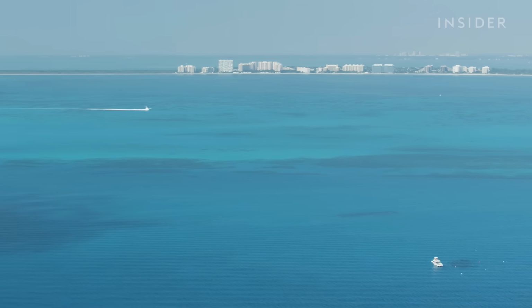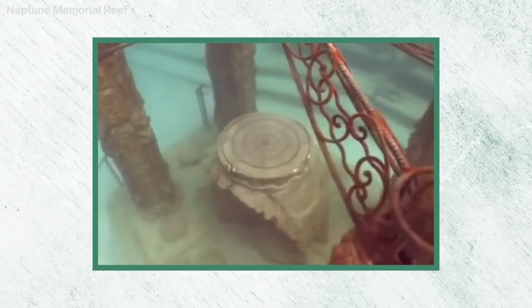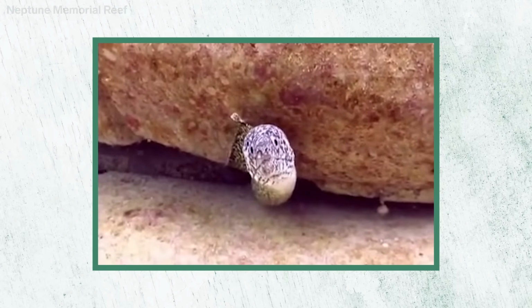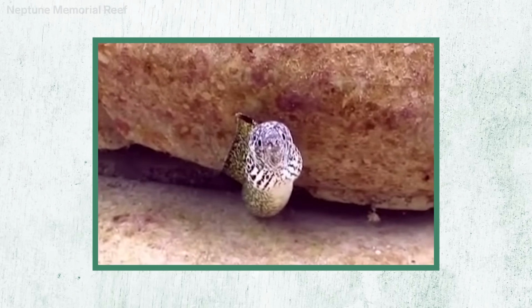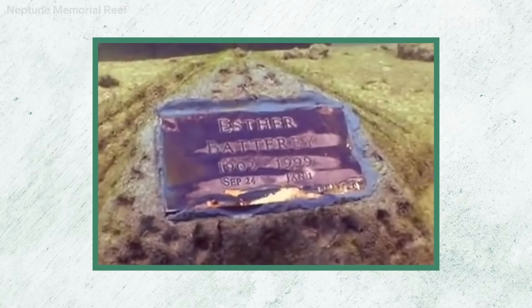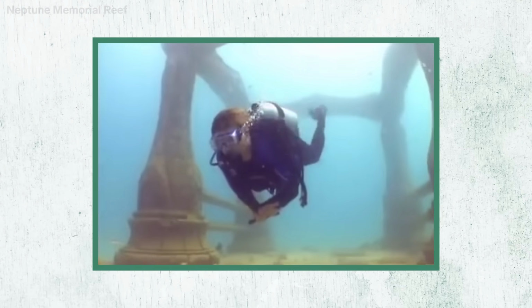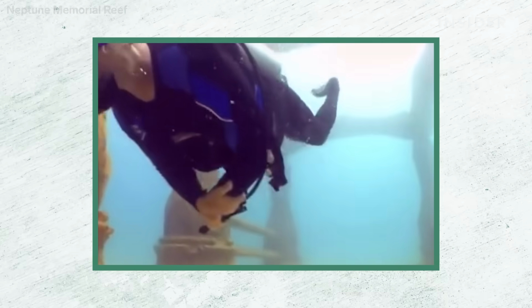On Florida's Atlantic coast, another company is in the underwater burial business. The Neptune Memorial Reef is the final resting place for over 1,000 people. Here, the human remains are mixed into statues shaped like starfish or stingrays. It's also a tourist attraction. We estimate there's probably over 2,000 divers a month that visit the Neptune Reef.